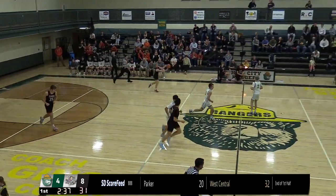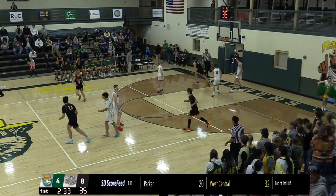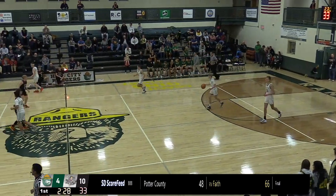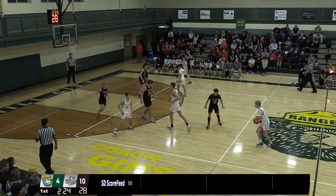So Buss looks to push the ball. They have numbers as Vleem at the rim. Shot is up and good for Vleem, and that's 6 points now for Vleem early on. And Sturgis, like I said, is pounding the ball inside against this Hill City Ranger team.